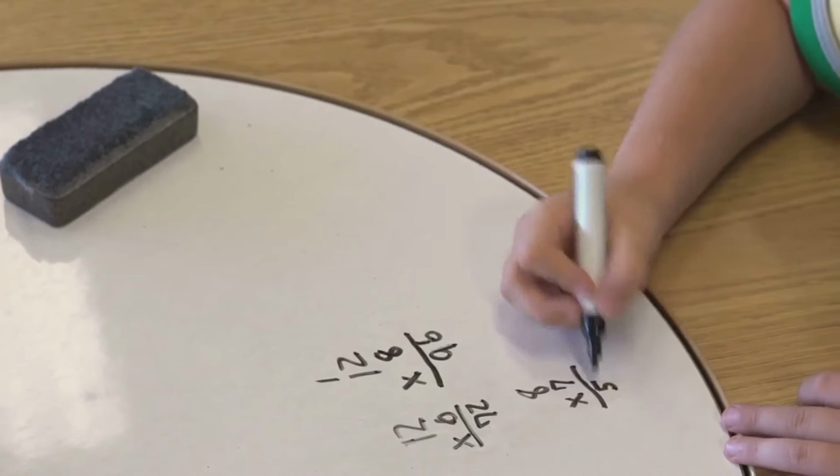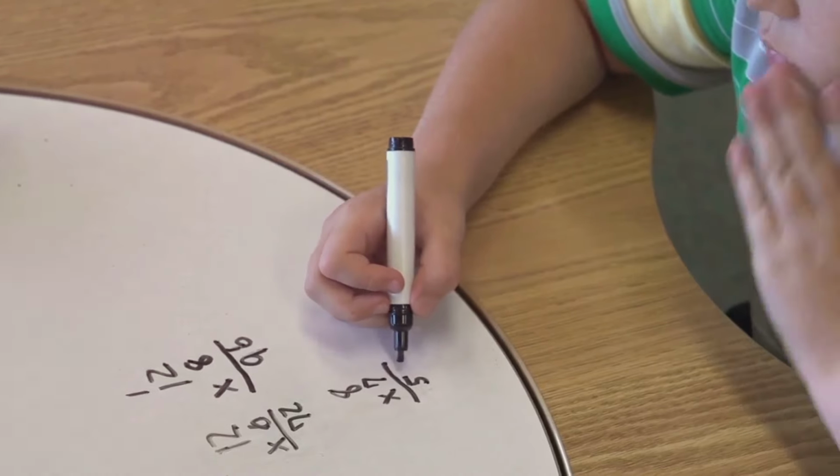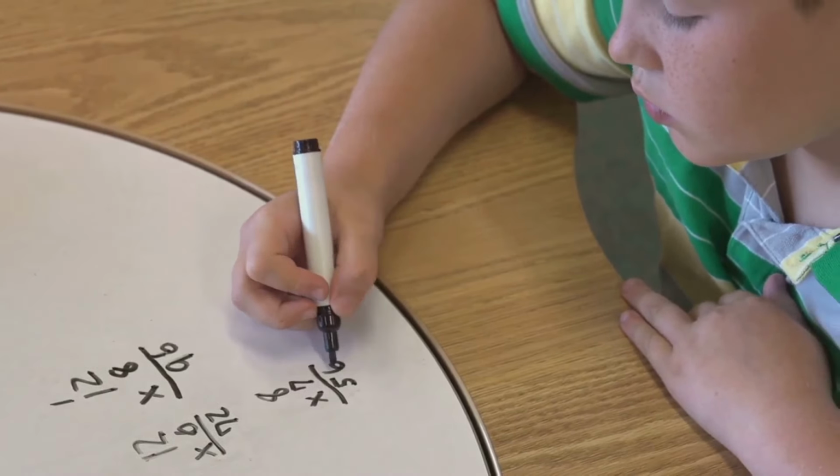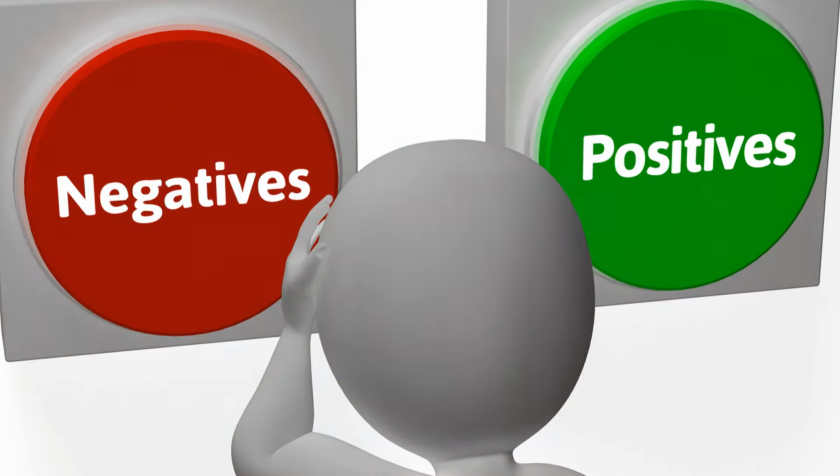Imagine you owe someone money, say $5, which is a negative amount. If you owe this amount to two people, you owe a total of $10, which is still negative. But if you think of owing a debt as a negative action, then owing a debt to a debt can be seen as a positive action. Let's explore some real-life examples to make this concept crystal clear.